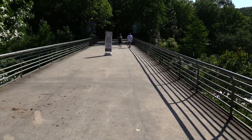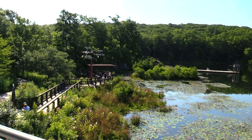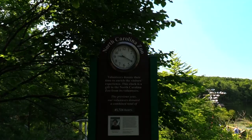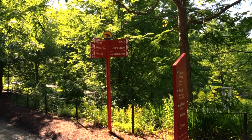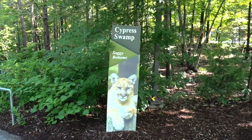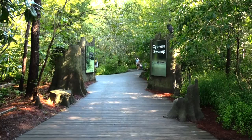All right, so starting out, walking across the bridge. This is what we'll see on the right side of the bridge. Lovely body of water. All right, according to the clock, it is 9:20. Zoo opened at 9. So there is lots of signage around with directional arrows, to let you know the different areas to go to. Let's start out with the cypress swamp. So from the main trail, it's on here to the left. All right, right through here.